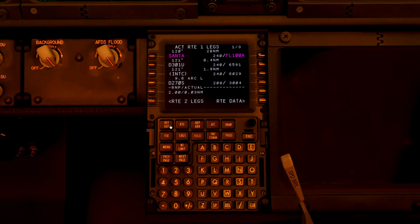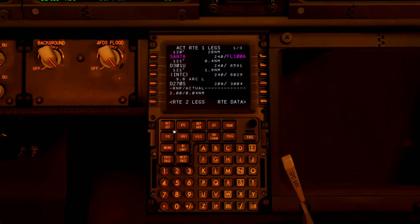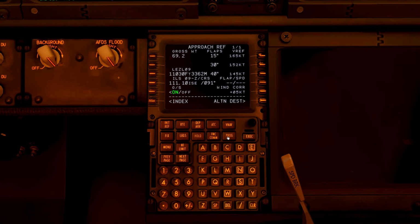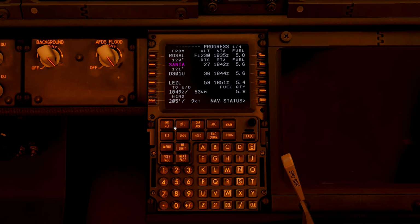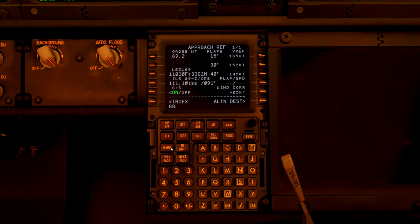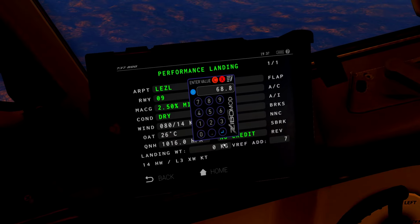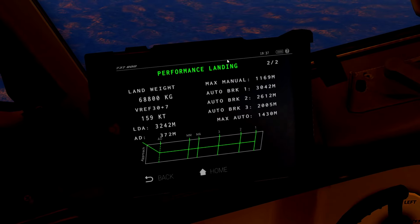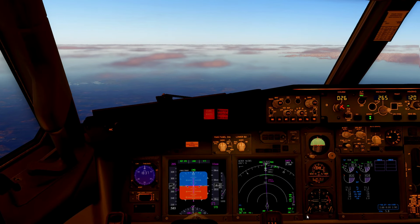So on our landing weight as well, as I haven't used this aircraft in quite a little while, we've got currently 69.2 coming down for our fuel, which will be at the point where we come in. We've got 5.4 to 5.8, so we take 0.4 off of that, which is going to give us 68.8. We'll put that in, 68.8, and there is everything set for us. We can take any auto brake we want, so we'll take auto brake number 2, keep it nice and smooth.